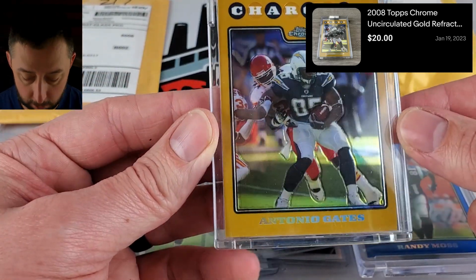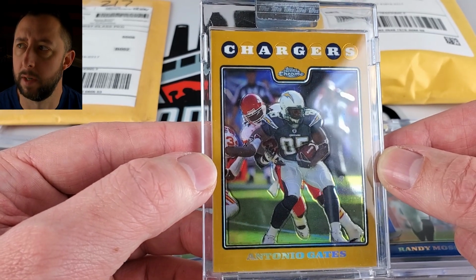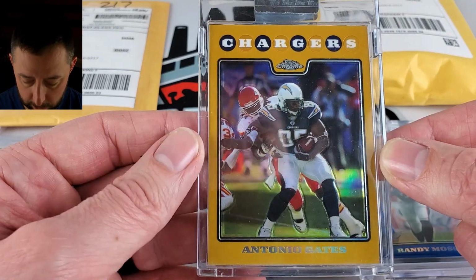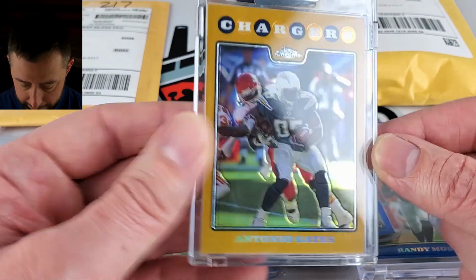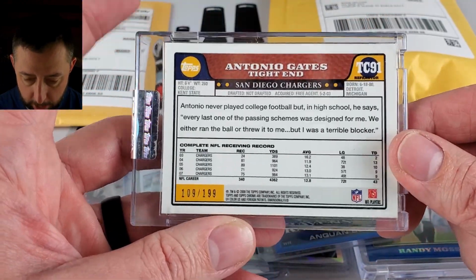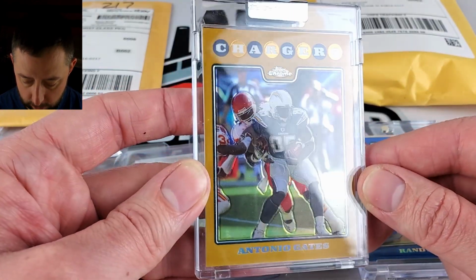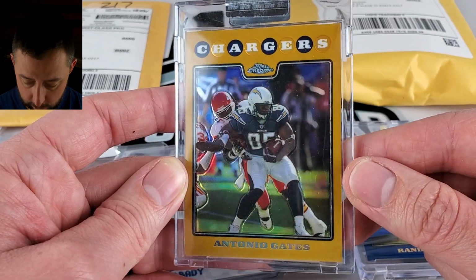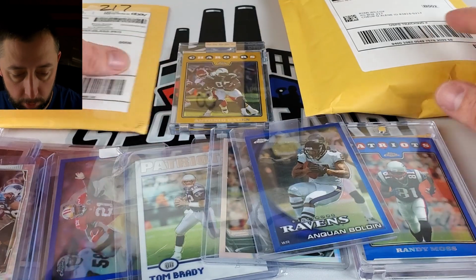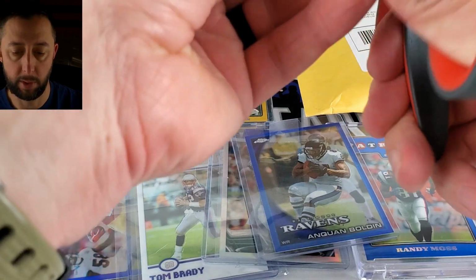Another future possible Hall of Famer there. Antonio Gates, or is he in the Hall? Gosh, I can't remember. I think he's out right now. Go ahead and slap me with your comments if I'm wrong on that. Yeah, 2008, they were at a 199. Have a sweet Sean Jackson coming in. It might actually be one of these. That's a cool looking card. Basically color matching on there. The yellow and the Chargers unis. Back when you could call them San Diego.